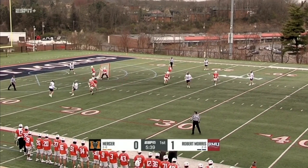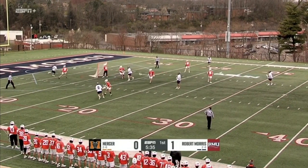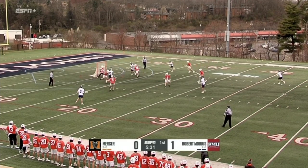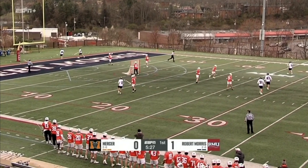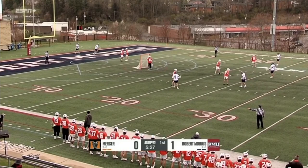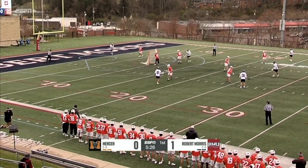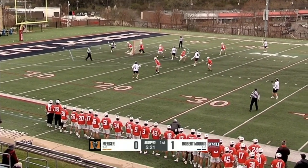Colonials with the ball here on top of Mercer, 1-0. The Colonials have held the lion's share of the possession here in the first quarter, though the score is just 1-0. And there's Holden putting one on the net, and that one will carry across the end line and stay with RMU. Elliot Holden has 15 goals, second on the team this year, but 29 points, which leads all Colonials by 10.